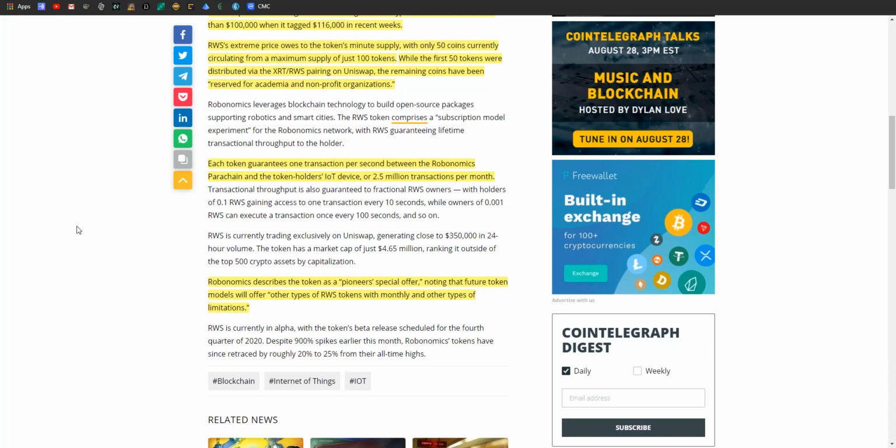Robonomics described the token as a pioneer special offer, noting that future token models will offer other types of RWS tokens with monthly and other types of limitations. So you can get one that's good for a month, good for a year, good for a week. It sounds like they're still trying to figure it out themselves. It's currently in its alpha. The token's beta release is scheduled for the fourth quarter of good old 2020.